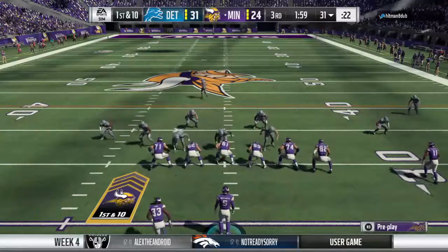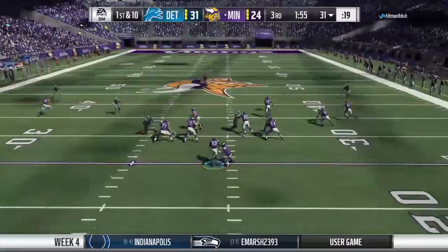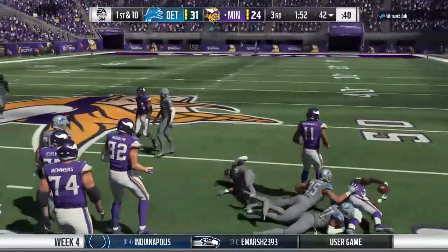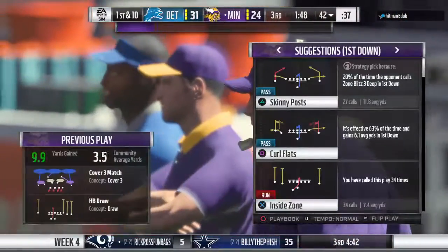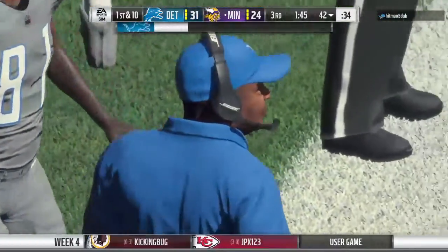Possible run anticipation here as the D-line sandwiches together. They'll run it now out of the gun. And they get him down, but not before he takes it across the 40-yard line. A nice pickup there of 11 yards, and it'll move the sticks.